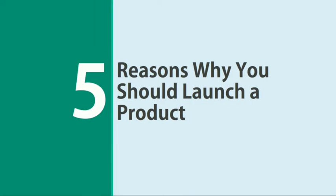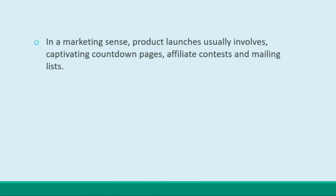5 reasons why you should launch a product. Of course, any product that you release is technically going to have a product launch. But when we talk about a product launch in a marketing sense, we're talking about something rather different. We're talking countdown pages, affiliate contests, and mailing lists.